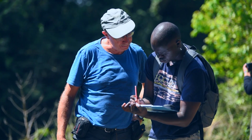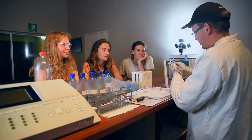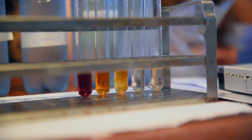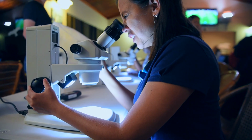We want to see how these physical and chemical parameters and also the biological parameters are harmful to people, or harmful to the organisms in the water. When we get the results from the lab, and the measurements that we are taking in the field, we integrate all of them and we can have an idea of what is happening and how we can help to improve the quality of the water body.